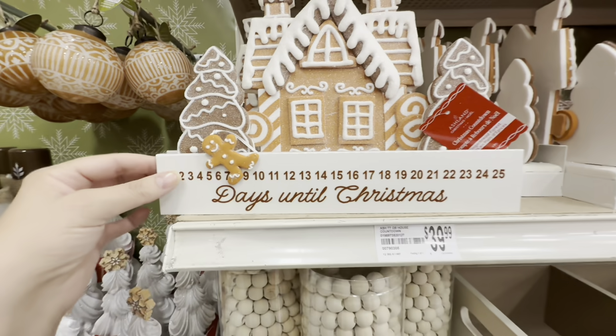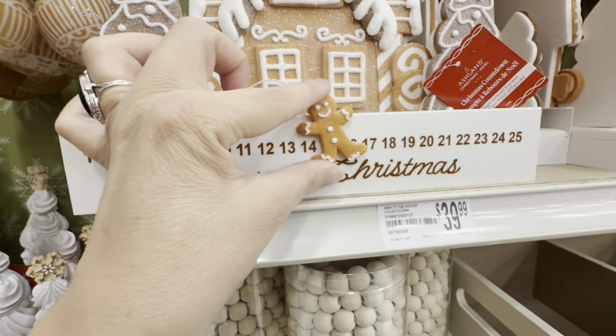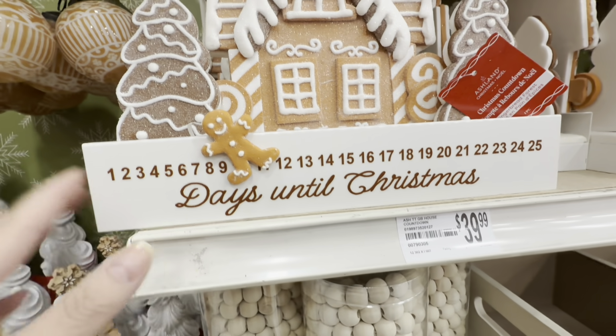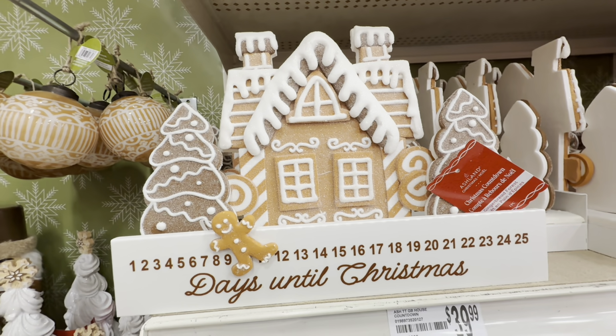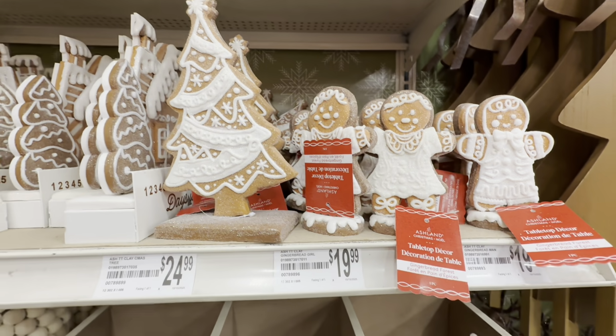They have this really cute countdown here for $39.99, and then this is a magnetic gingerbread that will scoot its way all the way across. I do like that they're using different shades of brown on this to give some dimension to the design. I think that's really pretty. And then their little figurines.